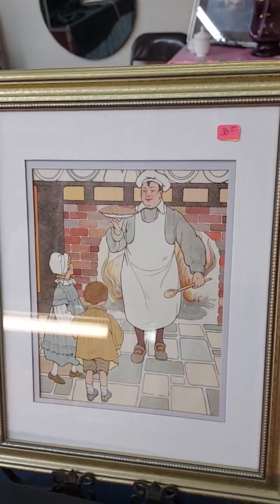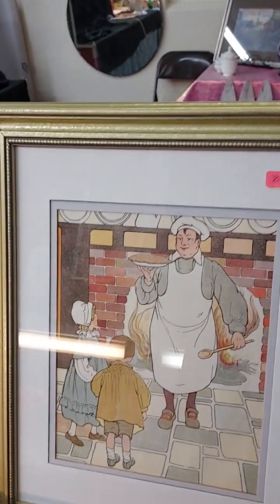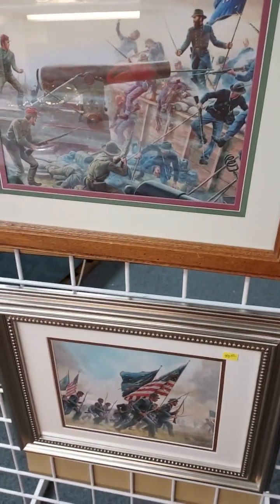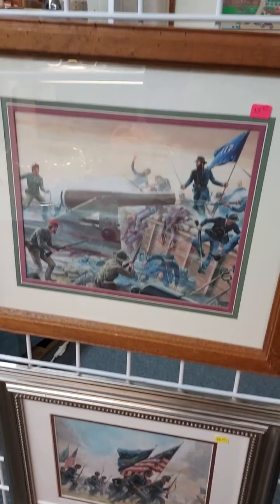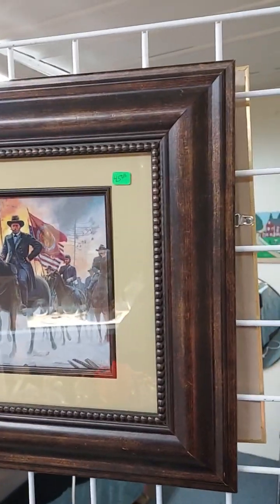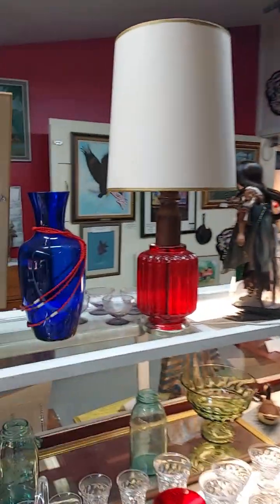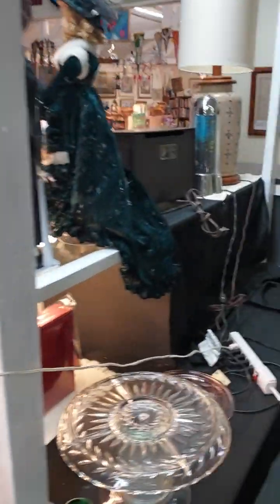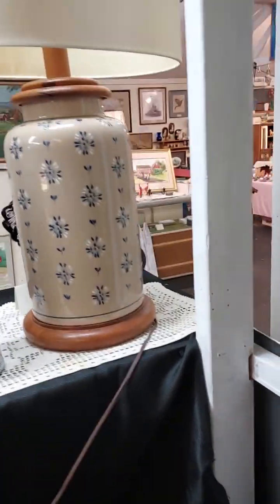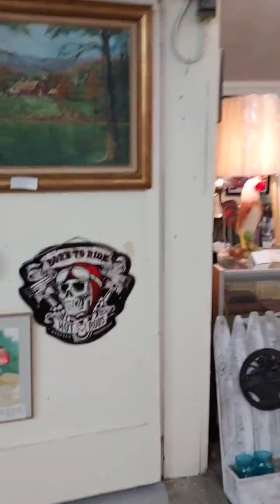At one time I did a series of nursery rhyme frame prints and haven't had too much demand for those. I don't know if it's changing times where the younger people aren't familiar with the traditional nursery rhymes. Here's some more of the Civil War prints, but they didn't do too well at this market, so I don't have too many of them out like I had before, but I still have a couple because occasionally somebody asks for something like that.